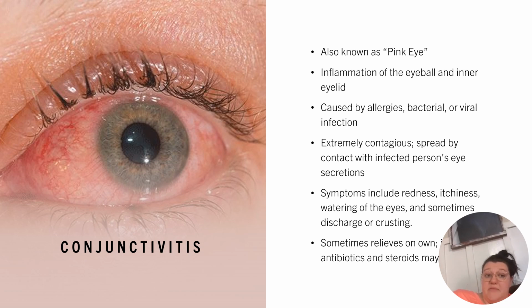Here we have a picture of conjunctivitis, and we all know this is pink eye. This is an inflammation of your eyeball and inner eyelid. So this can be caused by allergies, bacterial, or viral infection. It is extremely contagious and is spread when someone comes in contact with that infected person's eye secretions.